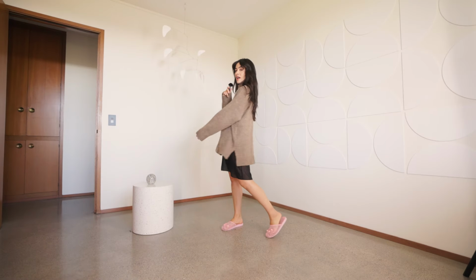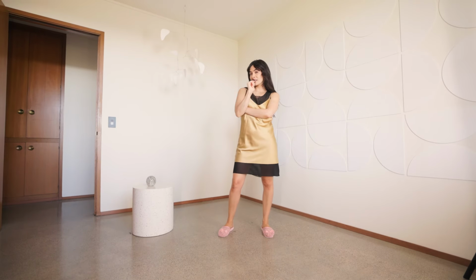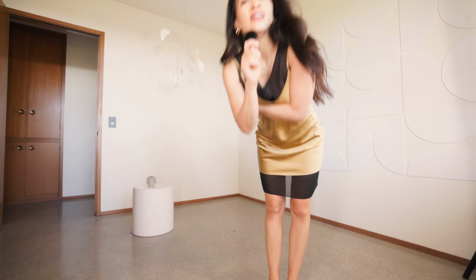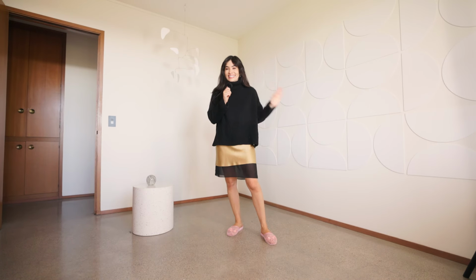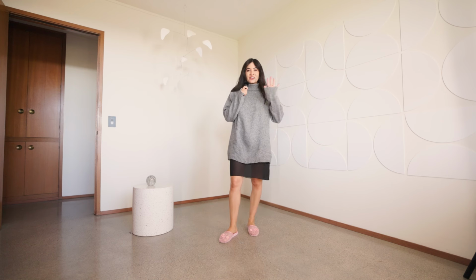No, this one has potential. Immediate, no. Slip over a slip. I like the bottom part a lot, so let's try throwing on a sweater. It's not awful, but it's also not it. We got it, shorties. Super simple. It works though, so let's just accessorize it and finish it out.